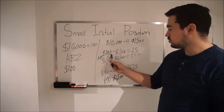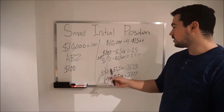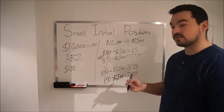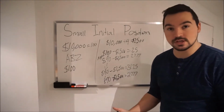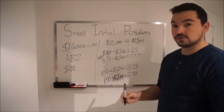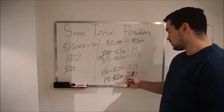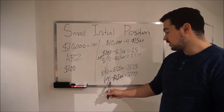Simple. It then dropped down $10. Sucks. You're losing money. You lost $250. But you still have money left over. So you took another $2,500, bought at $90, meaning you got 27.77 shares. Awesome. Then the stock went down even further. Yikes, you're obviously losing money. It's down 20%. That sucks. But because you only bought $5,000 worth and you still have another $5,000, you decided to buy another $2,500 worth. So now you can buy 31.25 shares. Sweet. Now it goes back up to 90.